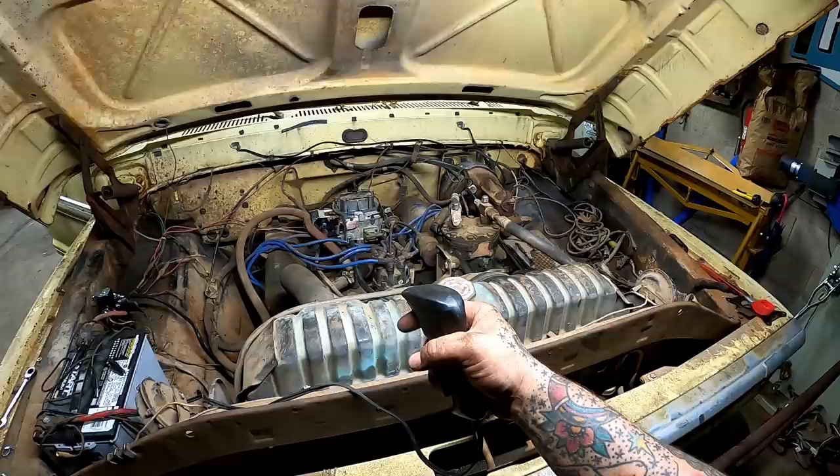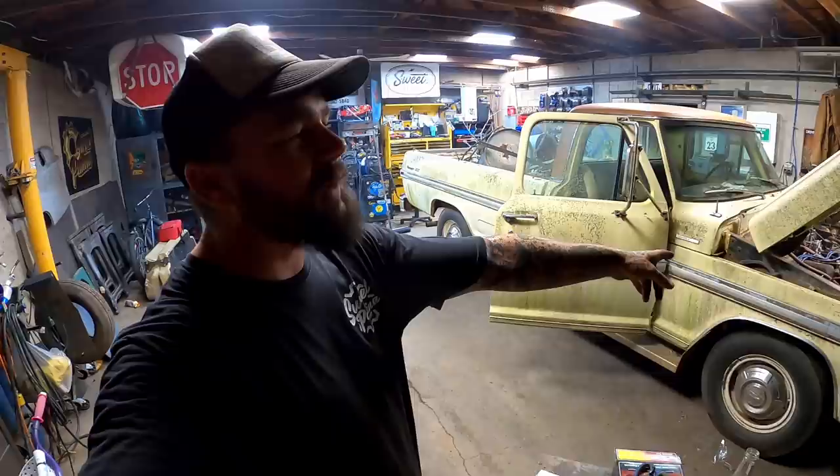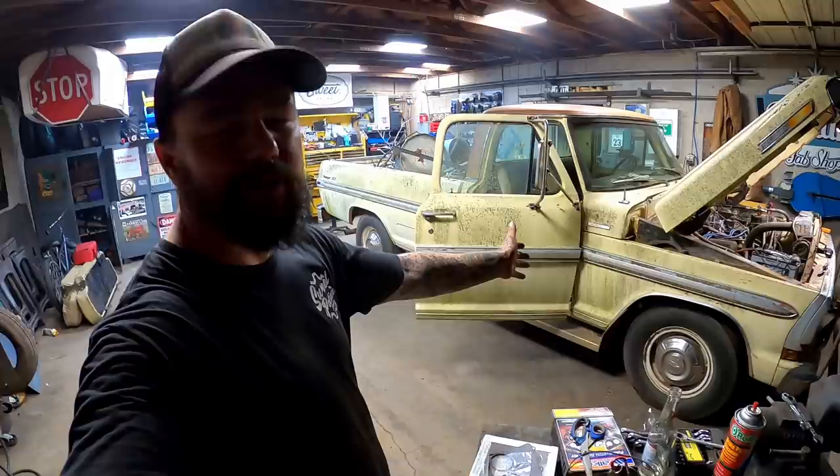We got it idling again. The only way we could really get it to run right though is to hook up the alligator clip going back to the coil, which probably means we have a voltage drop going on somewhere with the factory wiring, obviously, because once we change that wire back, she's sitting here holding idle again.